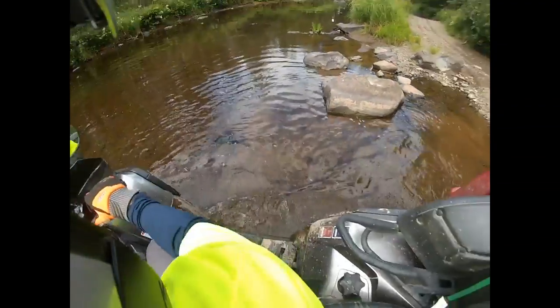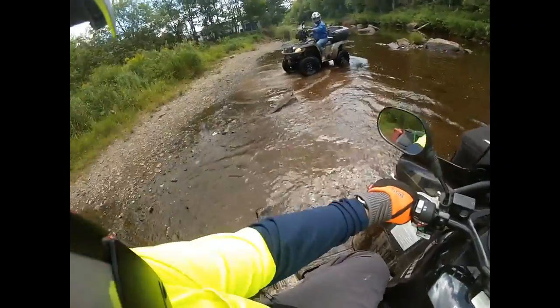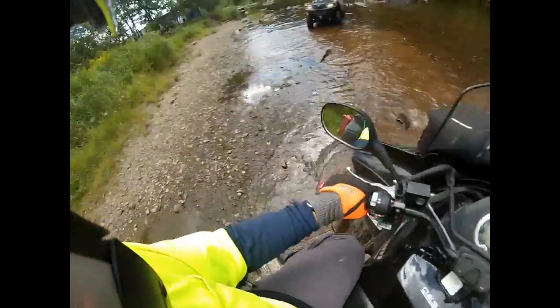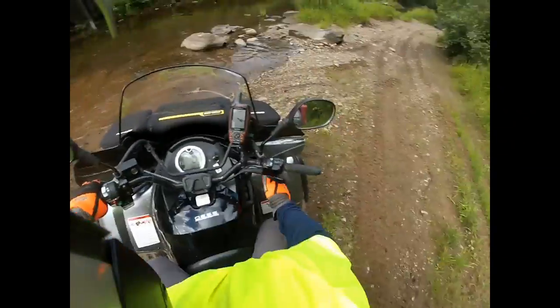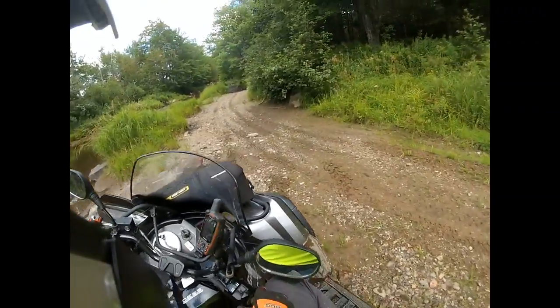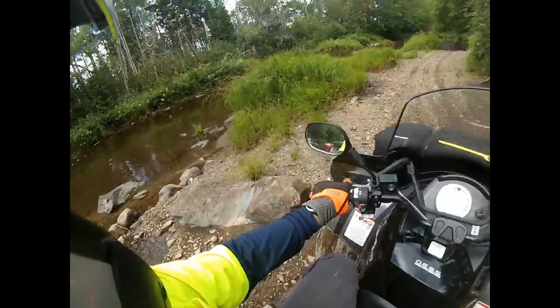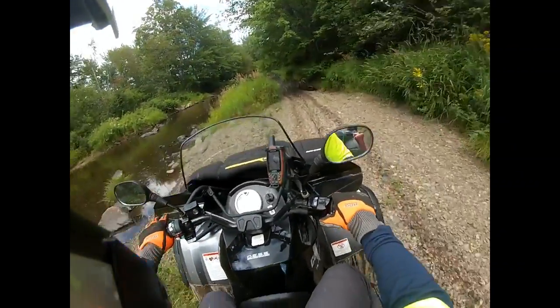It was also a good chance to wash the mud off the tires of the bike. Here you can just see the campground trailer. The water's really, really low, no problem crossing it. As you see, this is normally underwater. So we just turn around and come out of it, and then we're going to head up towards the main road.